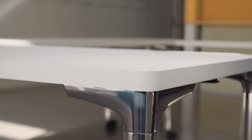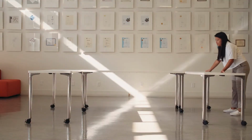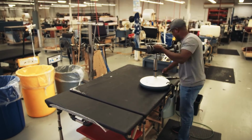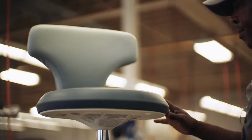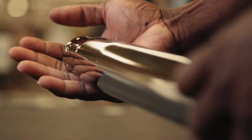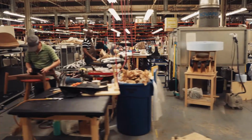We designed the Buncha table with the intent to remove the PVC edge band because it's a toxic plastic. Our Sky stool is 100% Red List compliant. The whole chair was fully assessed and approved for use. The chrome cylinder was specifically chromed with safe, approved chromium.